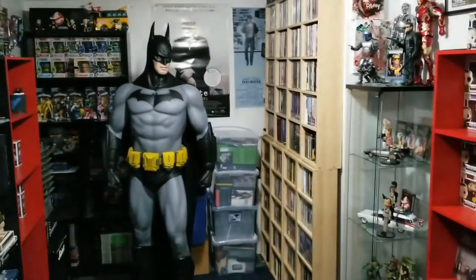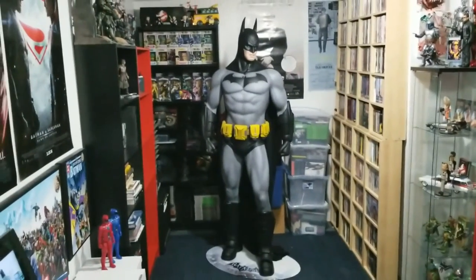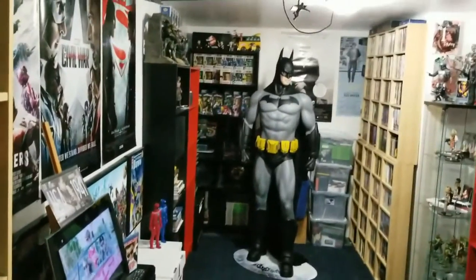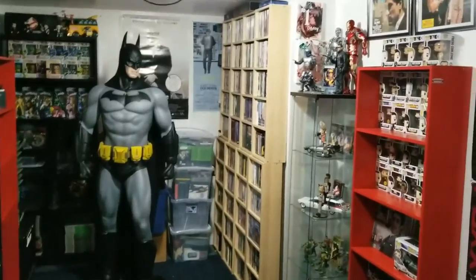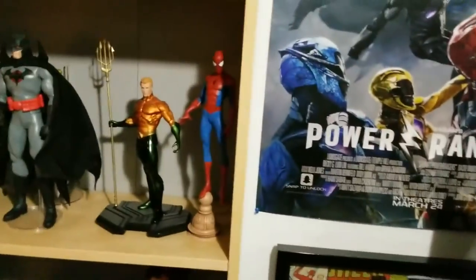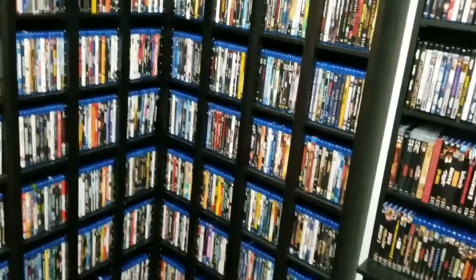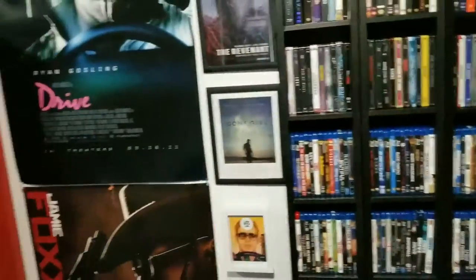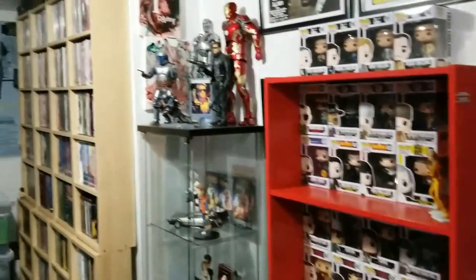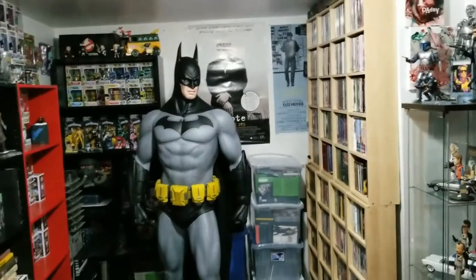This is my room, my geek den, whatever you want to call it. Now I will tell you, I change this room around a lot. I could do one of these videos probably every 6 months or less. This is the way it is now, but those shelves were on this wall once, and Batman was over here once, and this shelf, I'm probably getting you dizzy, was over here once. It's been all over the place. I like the room the way it is right now, but I get antsy and like to change things around. Minor things like posters and pictures and shelf layouts I change all the time, but this is all the same stuff no matter where they are.